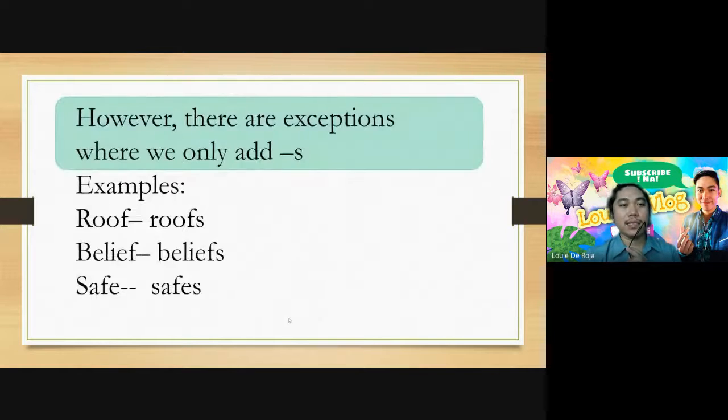Wait lang. Next is, however, meron pa palang sunod. However, there are exceptions where we only add S. So, not all the time we can apply that rule. Merong exemption sa rule. Diba?